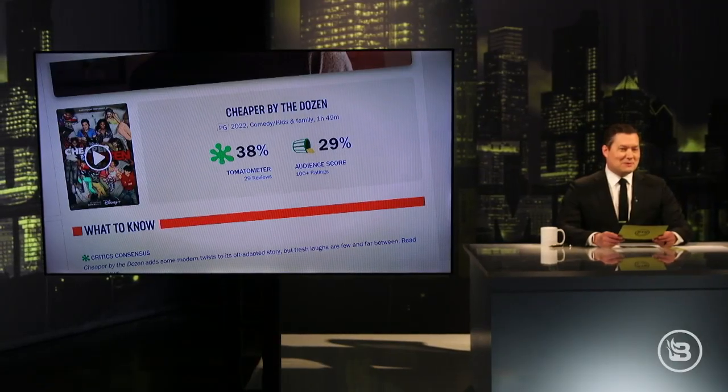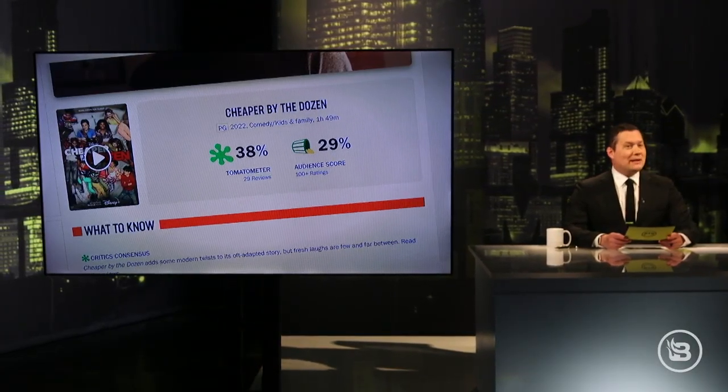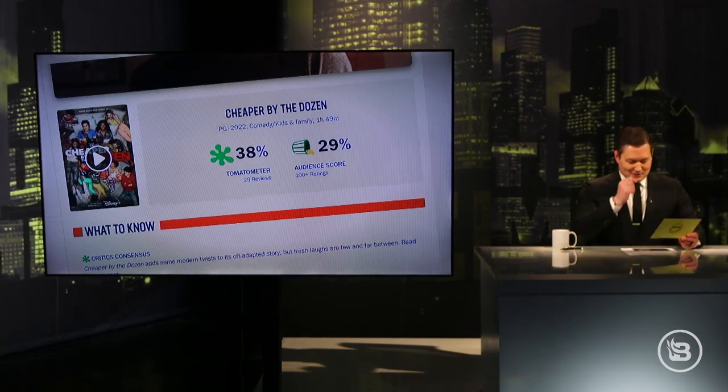Cheaper by the Dozen. Now, you might remember Cheaper by the Dozen back in the day. It was made initially in like 1950, and then it was remade with Steve Martin in the early 2000s-ish. It's a movie about parents with 12 kids, okay? Well, the new version has a couple of changes in it. Just a couple. It's, first of all, being lauded by critics. It's got a 38% rating on the tomato meter, but 29% from audiences, so really, really promising.